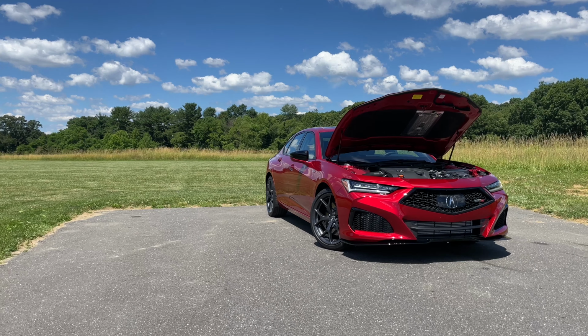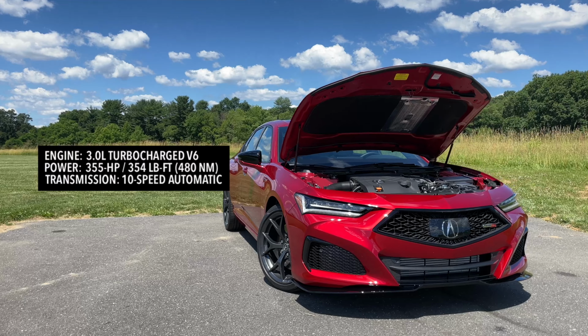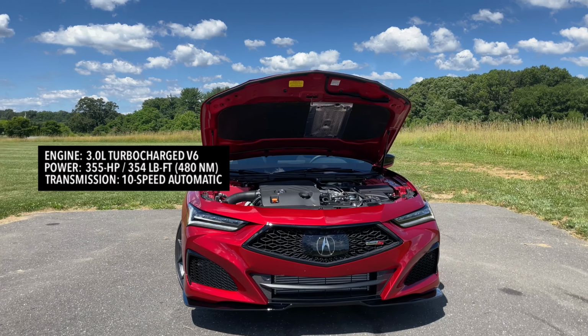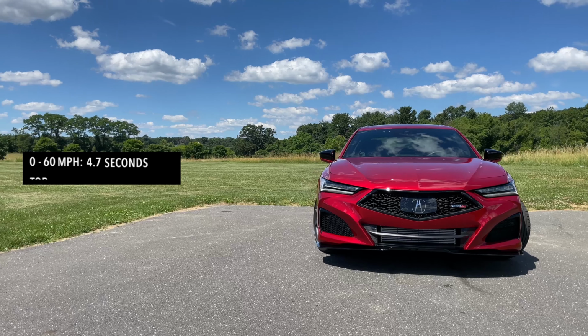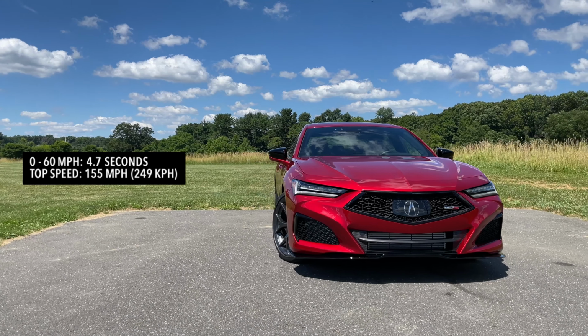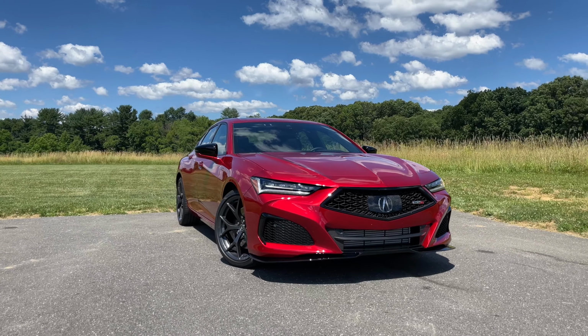Let's talk horsepower and torque. Power comes from a 3-liter turbocharged V6 pumping out 355 horsepower and 354 pound-feet of torque, and that is mated to a 10-speed automatic transmission. Now, Acura says that the TLX Type S will do 0 to 60 in about 5 seconds. I've hit 4.7 and 4.8 seconds in my 2 runs. You have a top speed of 155 miles an hour. But yeah, those figures are pretty impressive.